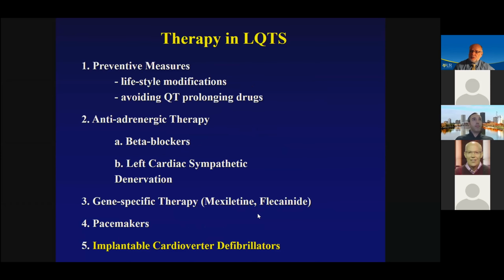Speaking about therapies, we already spoke about a number of measures. I would like to stress that we very much emphasize the importance of preventive measures like lifestyle modification and avoiding QT-prolonging drugs. And we heard today a lot about anti-adrenergic therapy, which means beta blockers mostly, but also left cardiac sympathetic denervation, which was mentioned a couple of times today by Dr. Goldenberg as another option to decrease the catecholaminergic stress-related response of the heart.